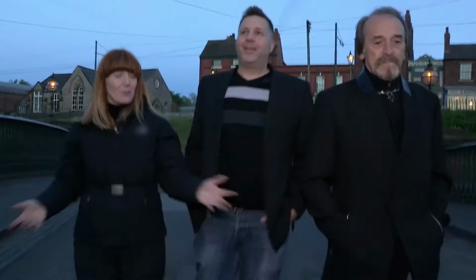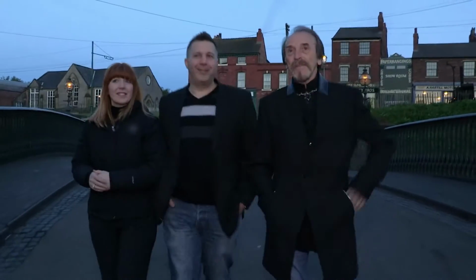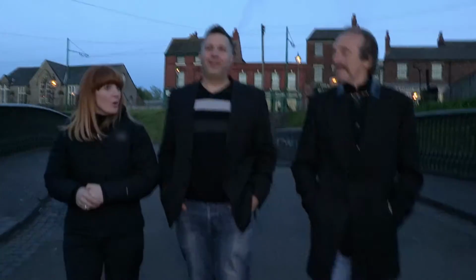Well, look, a village completely empty, no cars, nothing. Feels a bit strange, doesn't it, when you're walking down the street? It's like being in a time warp, isn't it? It is. What a great feeling, though. Fantastic. The gas lamps.